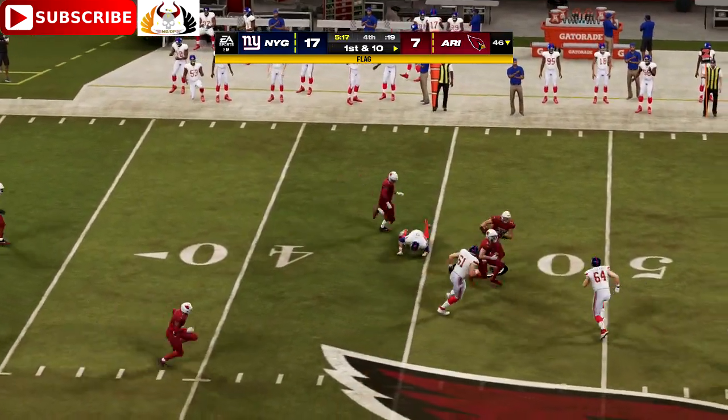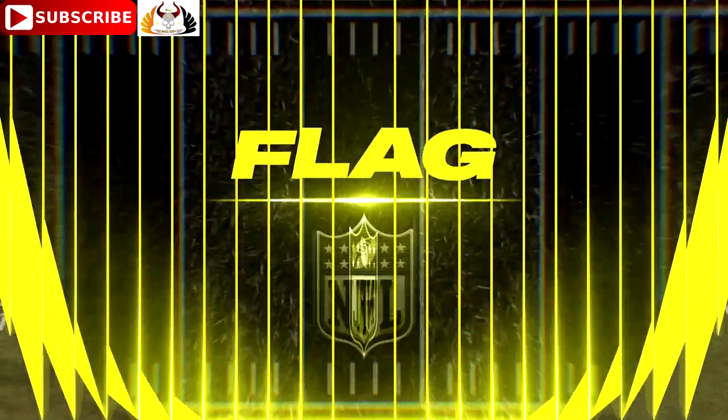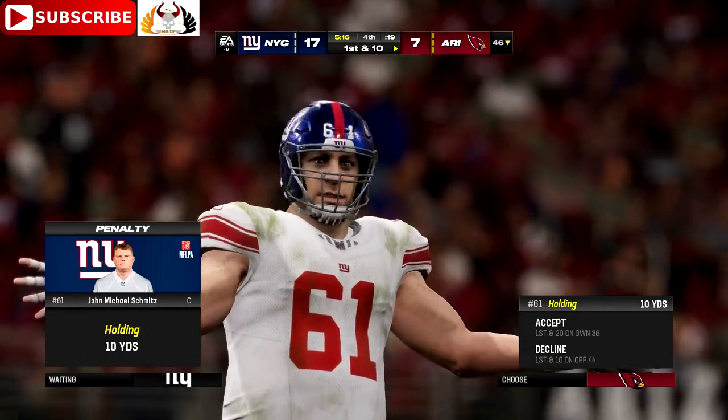Now Jones is hit. He lost the football. And the Cardinals have got it. Going the other way, and the return comes to a halt right at the 44-yard line.